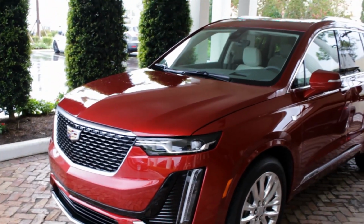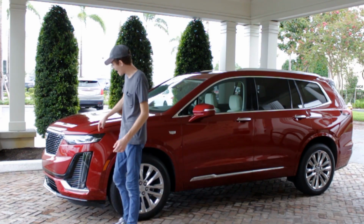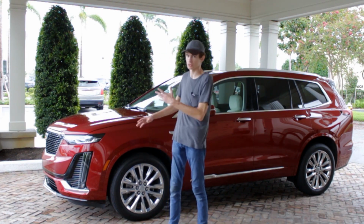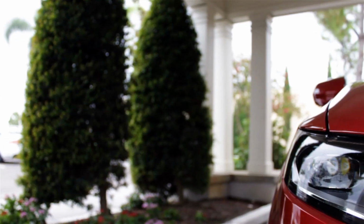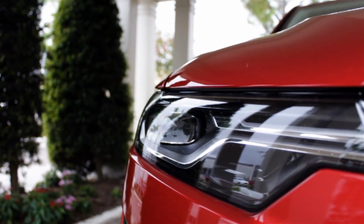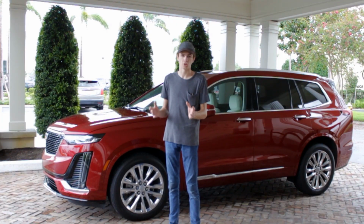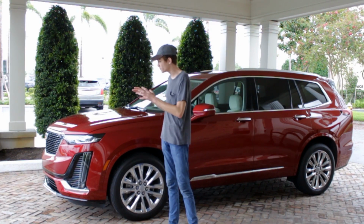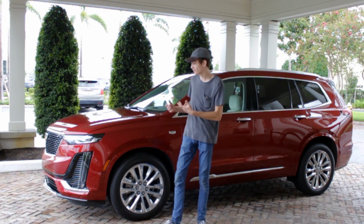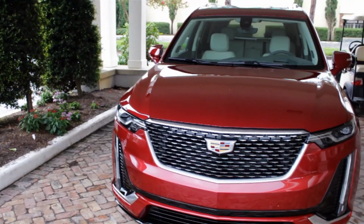You've also got some really cool new features for 2020, such as these available LED cornering headlamps. And when I say cornering, I don't mean that there's a bunch of corners in the headlamp. What I mean is that the bulb actually rotates inside the headlamp so that when you're in the car turning the steering wheel, the bulbs will actually turn as well to kind of pre-illuminate the curves in front of you. So that really helps with nighttime visibility, and it also makes the front of this car look really sharp because it is LEDs, it is chrome. It just looks really great on the front end of this XT6.